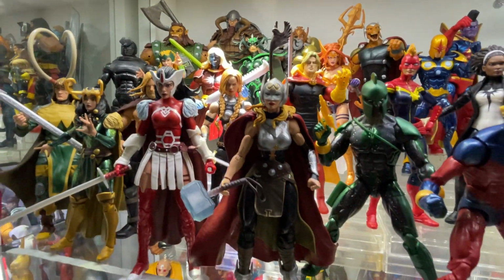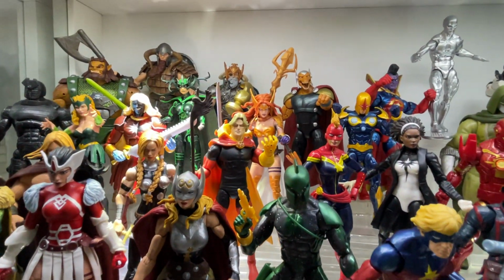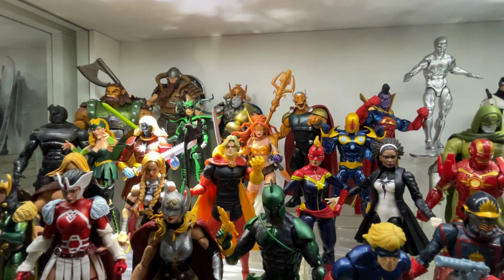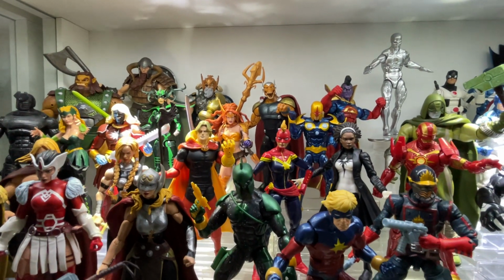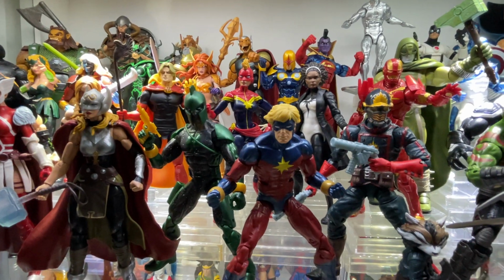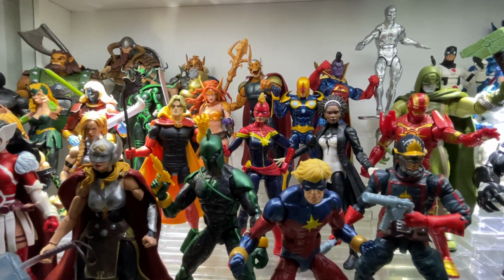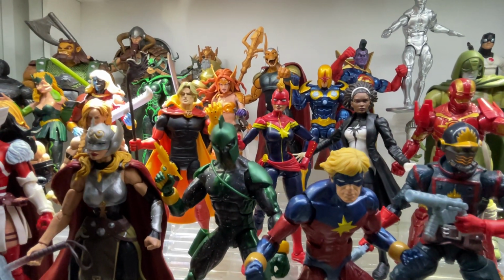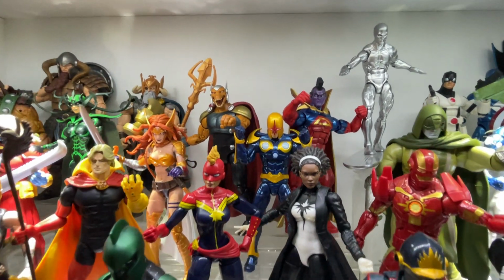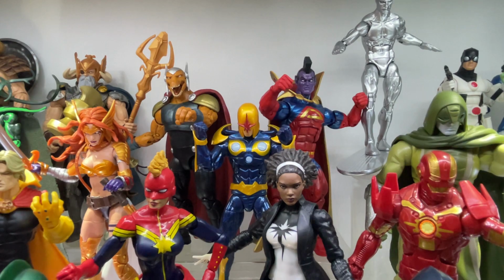There's Jane Foster Thor here. Angela and Beta Ray Bill represent both themes, Asgardian and also the Guardians here. All the Captain Marvels here, my personal favorite cosmic characters, and Monica Rambeau, Genis-Vell, and Carol Danvers, Adam Warlock, Nova. I love this figure so much. I still don't know if I should get the new one or not.